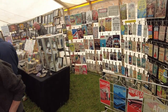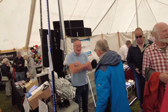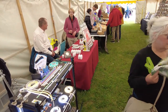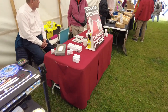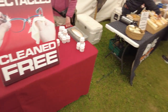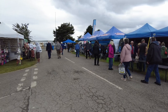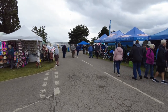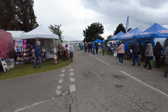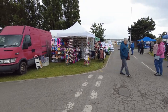Signs. Online LEDs. That's where our lights came from. The Cheese Company, the spectacles, if you need your glasses cleaning, this is the stuff to use. And curry. So here we have the E-Ranger bikes. On the end we have Maelstrom, which is doing the canoes and paddle boards. One here doing bracelets, hats, kiddies' clothes, etc.